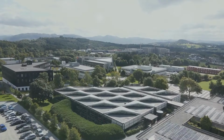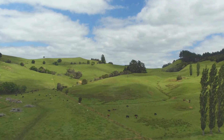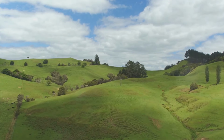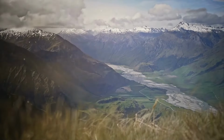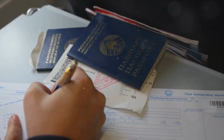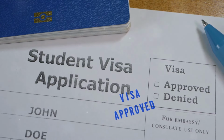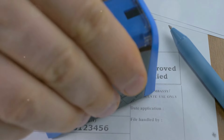Let's quickly recap what we've discussed. We started our journey with a brief introduction to New Zealand's student visa. We learned that it's a golden ticket for international students, opening doors to a world-class education in a country renowned for its natural beauty and welcoming communities. We then delved into the application process for the student visa, breaking it down into manageable steps. We discovered that it's all about preparation and meeting the criteria set by New Zealand's immigration authorities. From gathering the necessary documents to paying the application fee, we learned that each step is crucial to ensuring a smooth and successful application process.